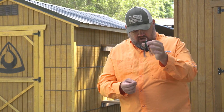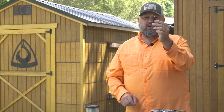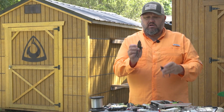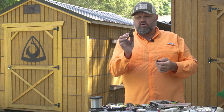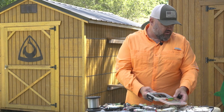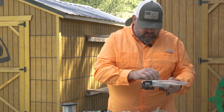I'm gonna call a hollow body one category, but I'm gonna tell you that I don't use the popper style in the fall. I'm more of a fan of the walk the dog style, the hollow body ones. I go from a really skinny, narrow profile so I can fish it super fast to a little bit wider. The Spro frog is one of my favorite, but I also like the little bit wider profile on the sexy dog style from Strike King.